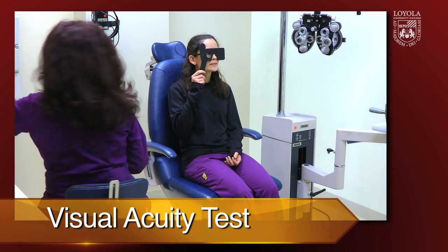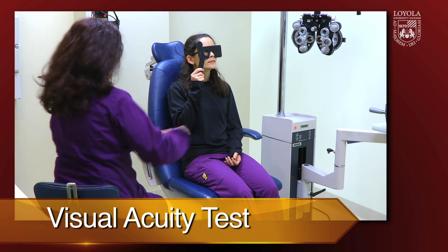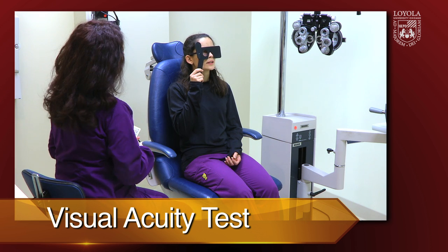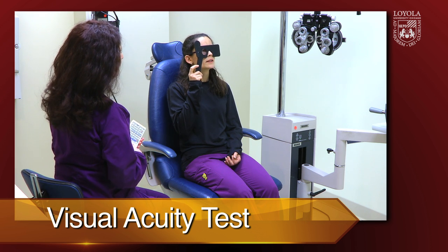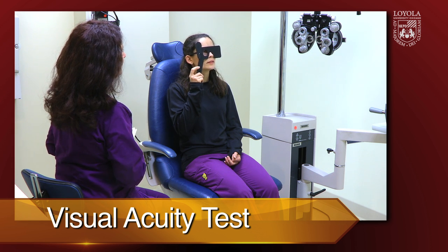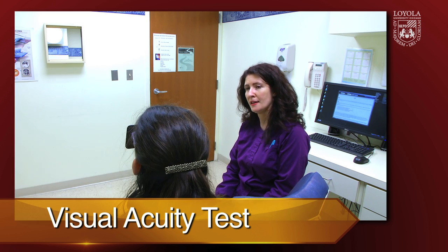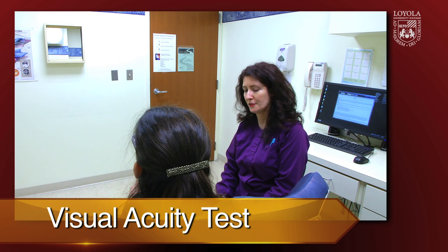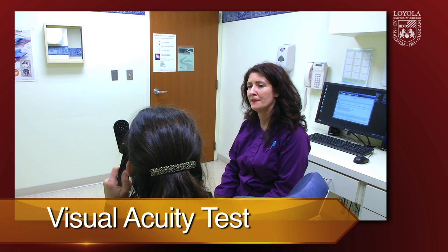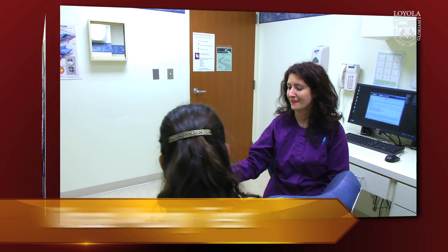The very first test will be a test of how well you see, or a measure of your visual acuity. The most common way to perform this test is to have you read a projected eye chart or a handheld chart for near vision. However, there are many variations and other techniques used to assess vision for those who are unable to read these charts. Every visit will begin with this measurement.